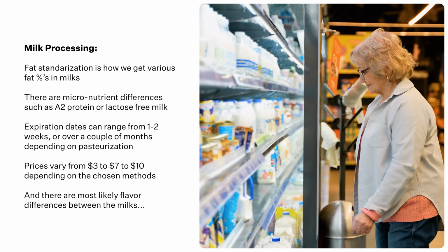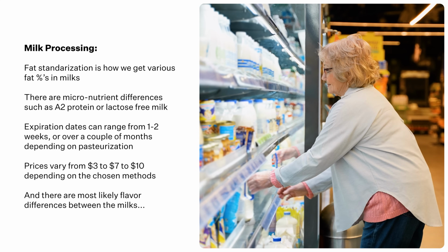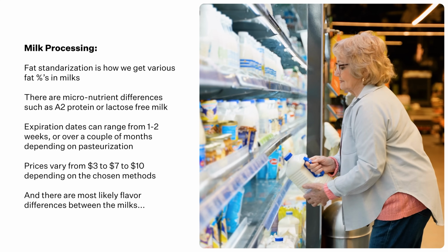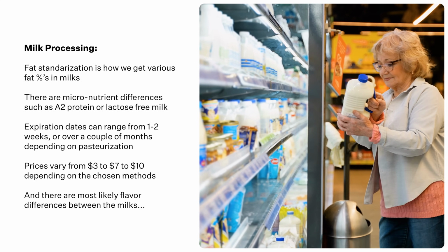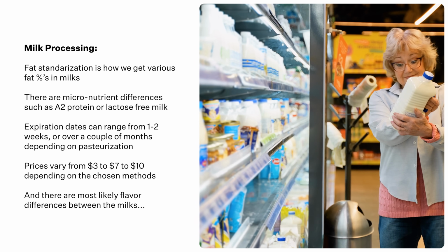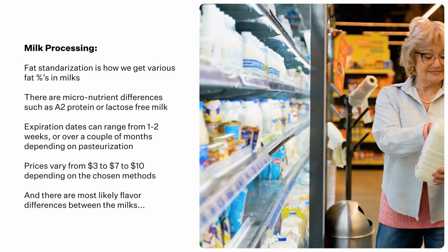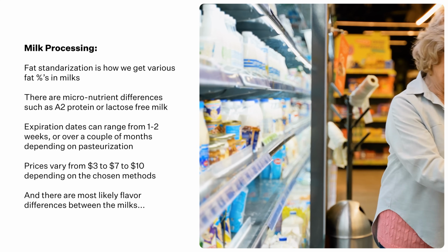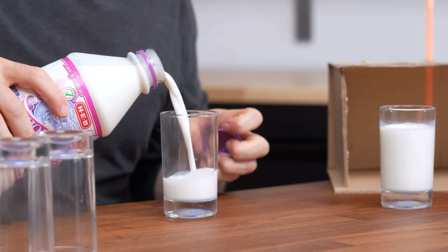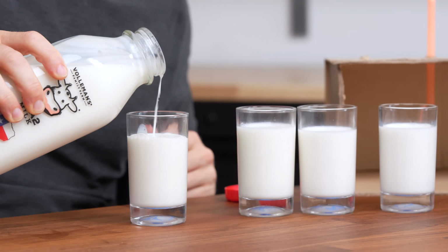Fat standardization is how we get macronutrient differences such as skim, 1%, 2%, and whole milk. There are micronutrient differences such as A2 protein or lactose-free milk. We have expiration dates ranging from 1 to 2 weeks or over a couple of months, and price differences from $3 to $7 or $8 or $10. And there's most likely going to be some flavor difference too, so let's see how different these milks actually taste.